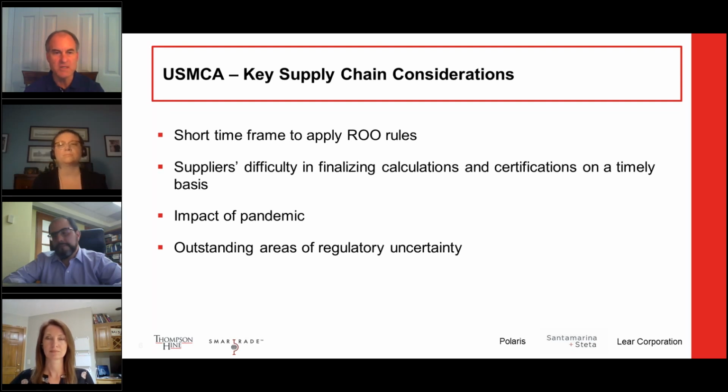Everything from calculating RVC, the definitions of auto parts, the labor value content, there's still a lot of open questions. And I think too that in certain parts of the regulations, they almost have no more text than the agreement itself. So there's still that need there. I think industry still has that need for USTR and CBP and the economy in Mexico and Canada and GAC to communicate how some of these rules that are really critical for many companies are going to work. So I think there's still a lot of work to be done.